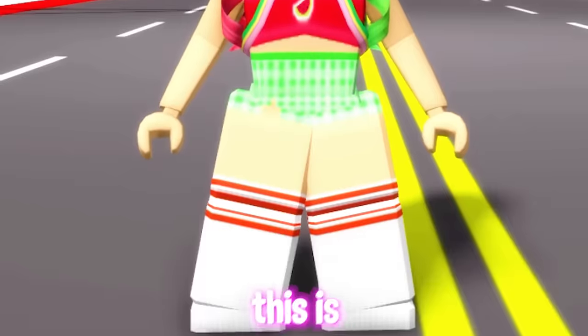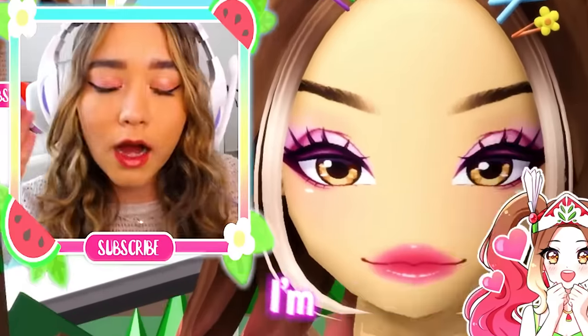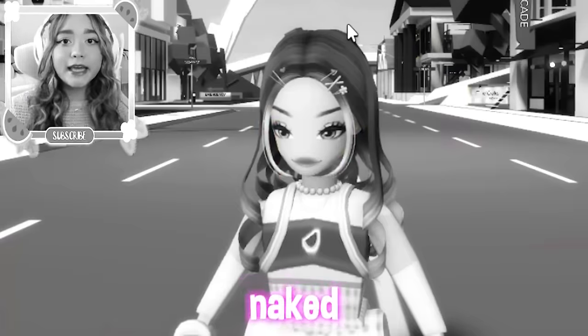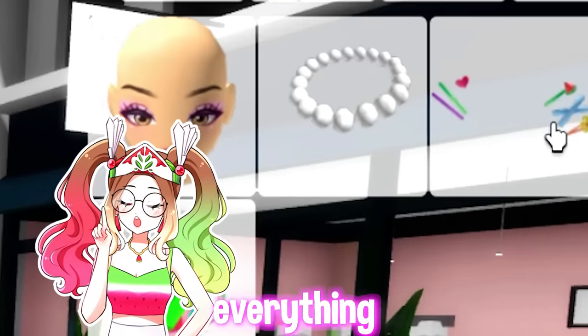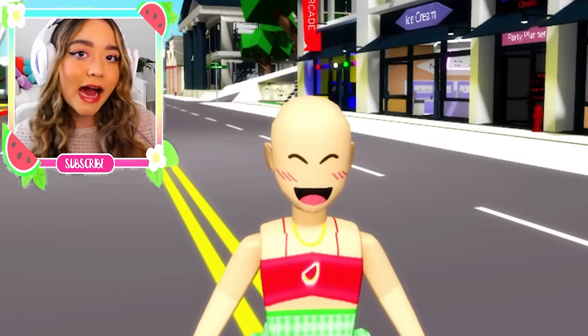But anyways, guys, this is what my avatar currently looks like. Honestly, slaying. Look at the makeup. I'm wearing the same makeup. We're matching. But that is gonna change. So first, I'm gonna get naked and have my AI bot tell me what I'll look like. So let's just go to the customization. We're just gonna remove everything. There we go. I am bald and beautiful. I slay. Unless we're asking the AI what I should look like.